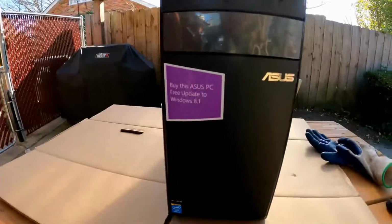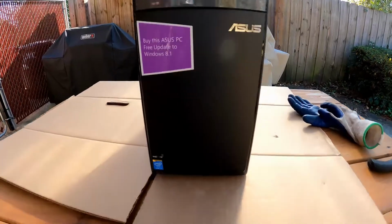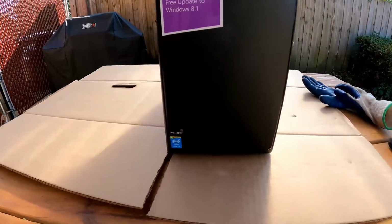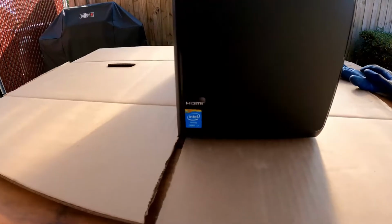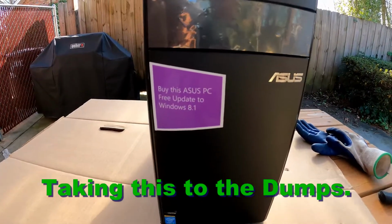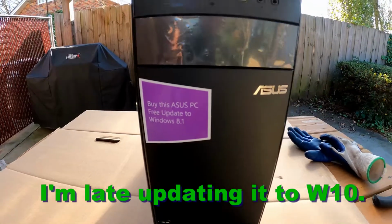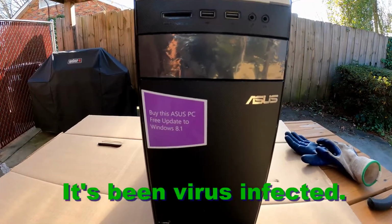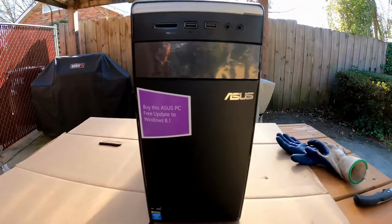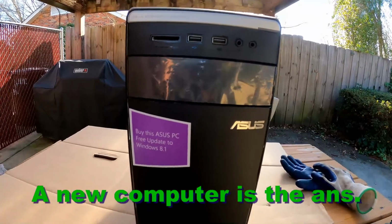Cleaning up my electronic gear, and I noticed one of these. I just bought myself a new desktop computer. This is basically an Intel i7, see it? But the thing is, this has Windows 8.1, and we haven't been updating it at all, so it can't update to 11. And also, it's been infected with bugs.